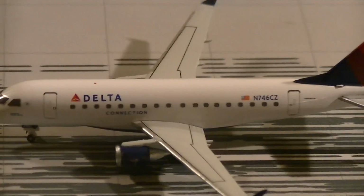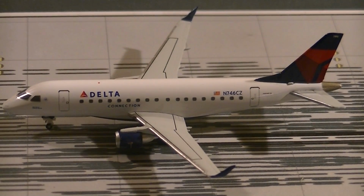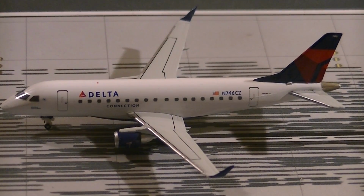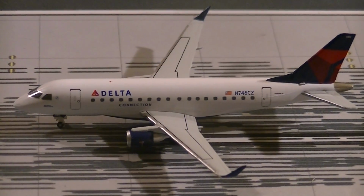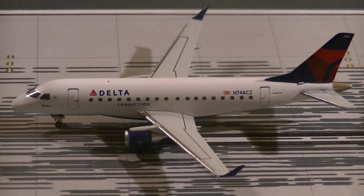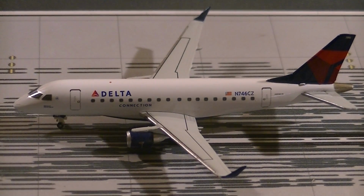So the Herpa E170 model for Delta Airlines is amazing, and I know they have the E170 model for two other airlines. One of them is Air France, and I believe the other one is British Airways. So if you're thinking about getting one, it is definitely worth the price. I know this one ended up being about $36 for me, which is expensive, but in my opinion, it's an expensive model because it is a small model for $32. But I really like it, and it's definitely worth the buy. I ended up buying the last one from the store.